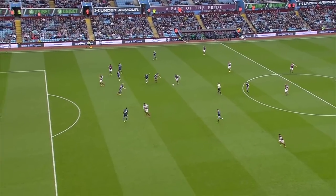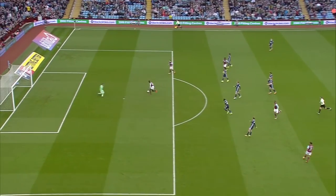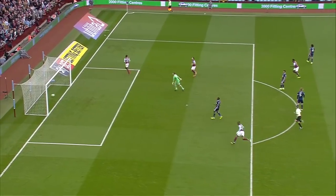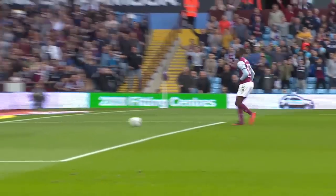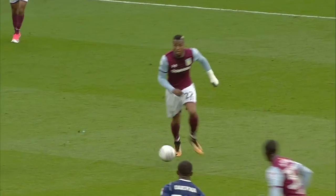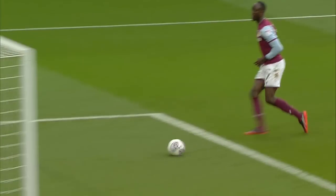Adoma timed his run to perfection. Look at that, he's well onside. And he kept his cool to round Jordan Smith and make it 1-0 to Aston Villa. Really high quality that. Lovely play from Kodja. And Adoma paid it the compliment it deserved.